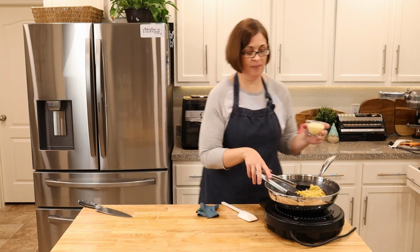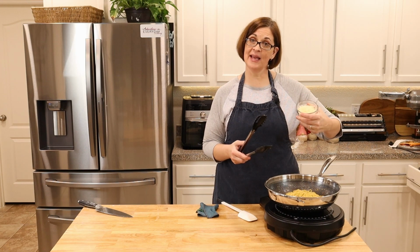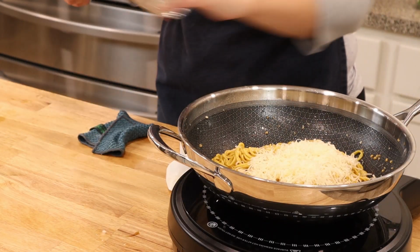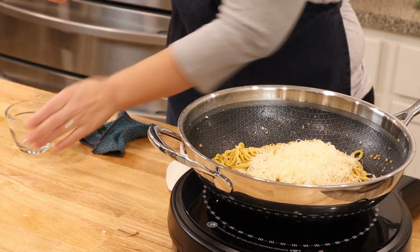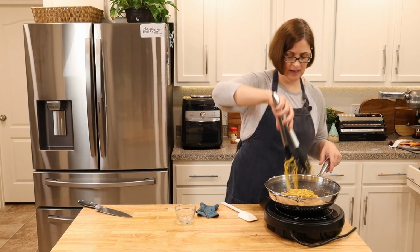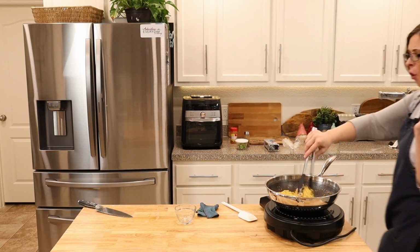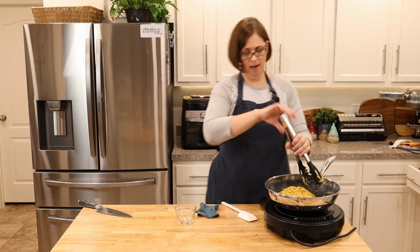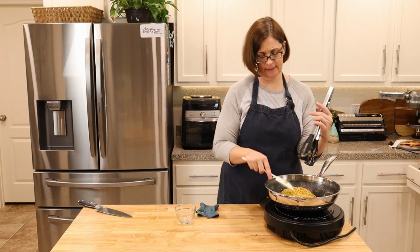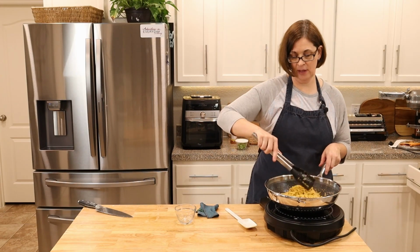Okay, the next step that we're gonna do, I forgot. We have to add in our Parmesan. So we are going to add all the Parmesan, which was half of a cup, which I guess I should tell you where I got the recipe from. Hold on. Chef John, of course. Of course it's Chef John. Do you know Chef John? Chef John is amazing. I don't think I've ever had a recipe from Chef John that I haven't liked.